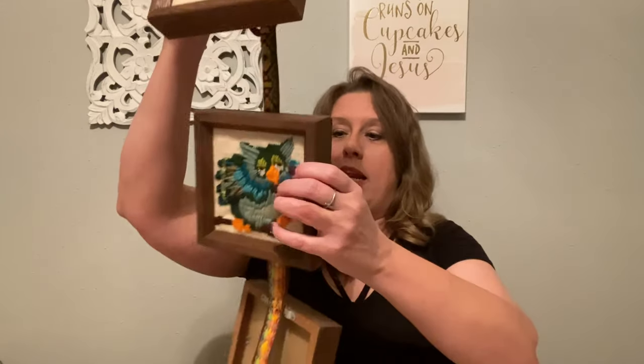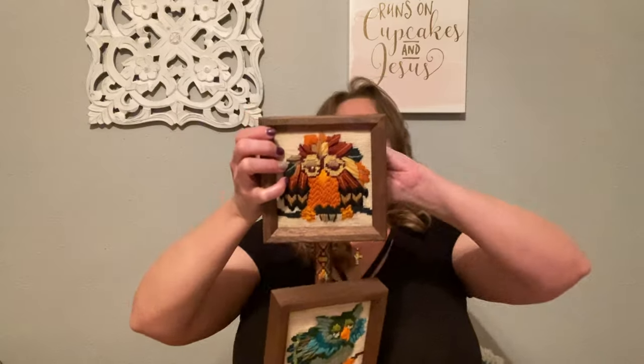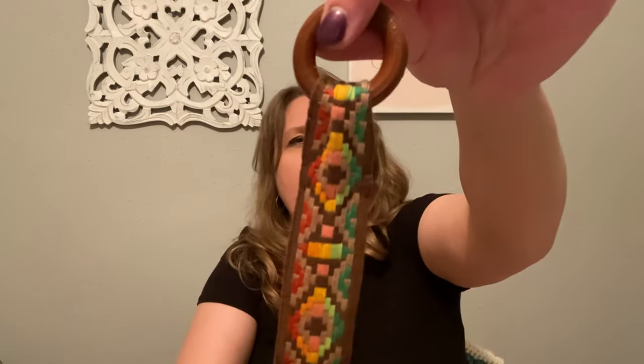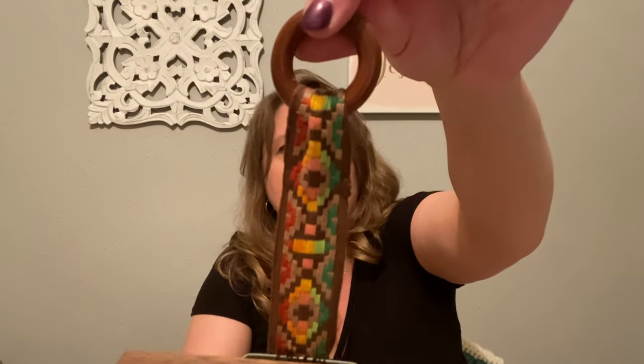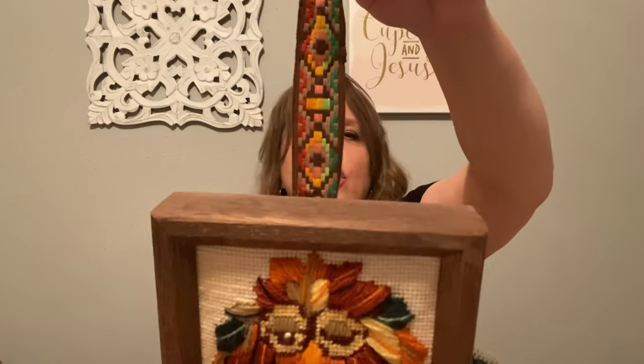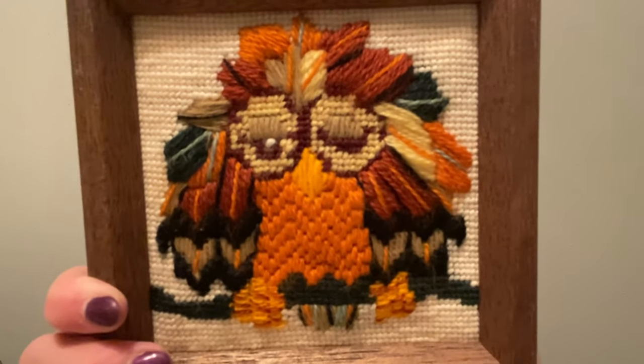In the house, in the restroom area, I found this piece, and there are three. I want to say this is crewel, but if this is not crewel, please let me know in the comments. It is some type of needlework. Now, there are three owl pictures, and it's on this little boho hanger. So first, let me show you the little boho belt is what it looks like. It looks like there was a wooden clasp, and it's a belt, and she has created these owls. Or she bought the owls.